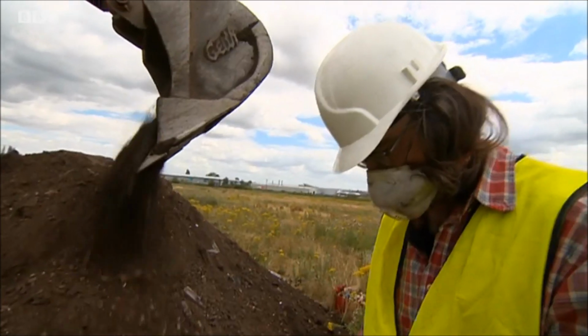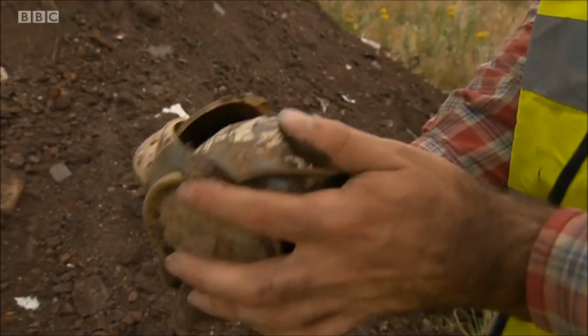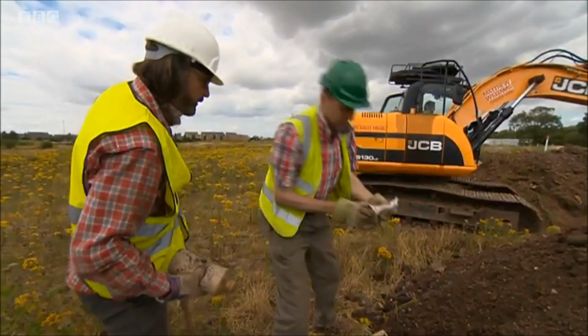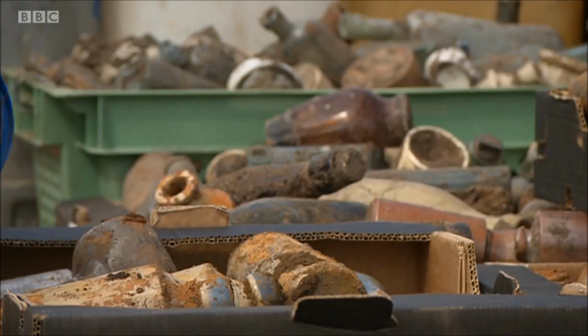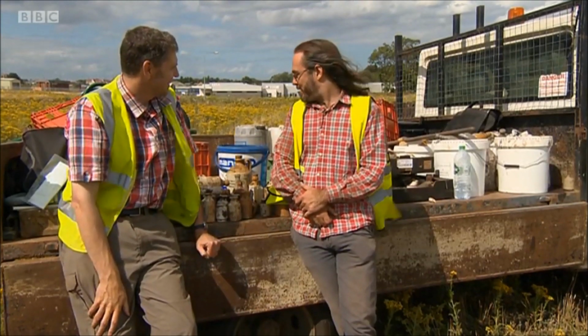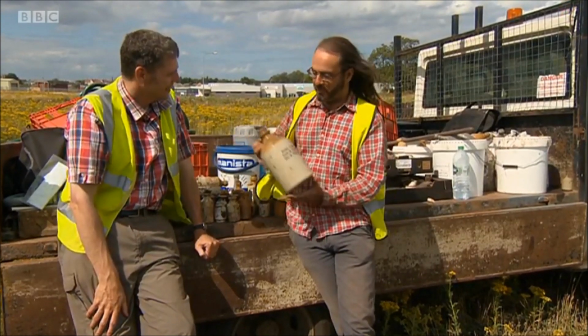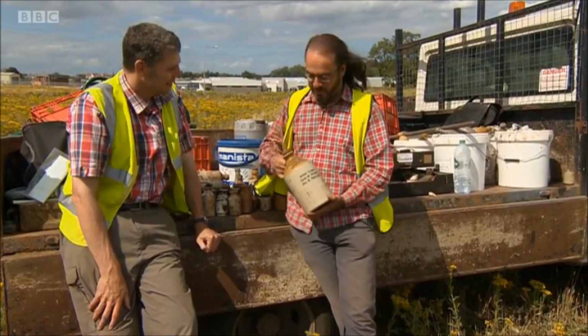After 2 days rifling through rubbish, I'm left thinking we haven't changed our attitudes very much. Persuading people to recycle was never easy. Tom, if you could pick just one object to tell the story of this place, which would it be? Well, I can't really resist this flagon, just because it sums up so much of what we've been saying.